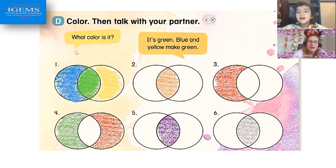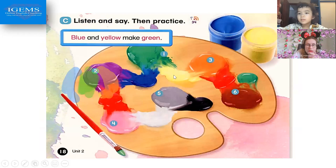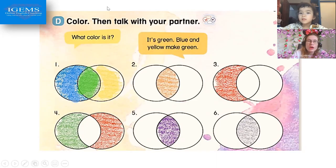Blue and yellow gives us green. Right. Yellow and red make orange. Okay, so red and yellow make orange.